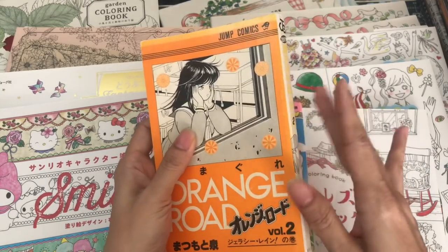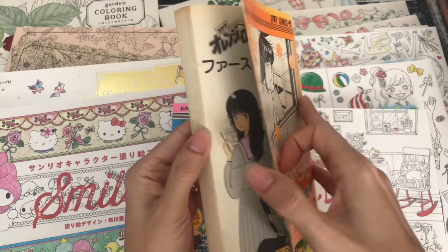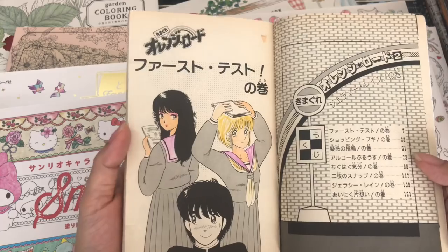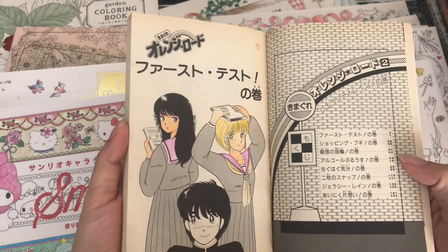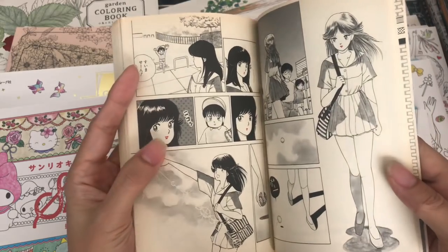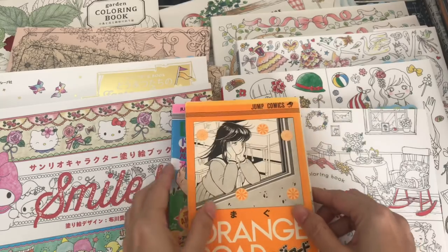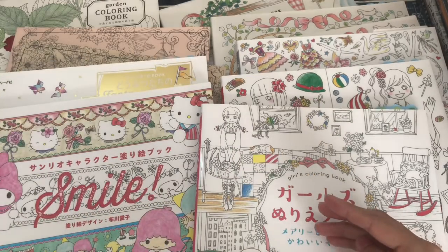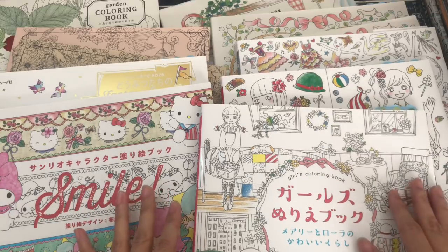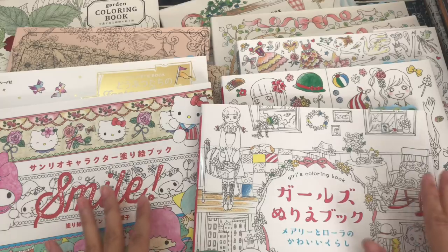I do have like 8 more from this series, and I tried to color in it. I've had this since I was about 10 years old, and I tried to put lipstick on her. So for myself, I'm just so happy that I am able to get these Japanese coloring books. They are in a way nostalgic, and I'm just in love with their illustrations.